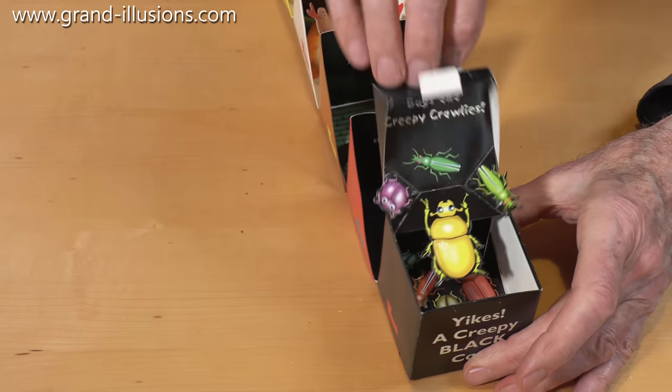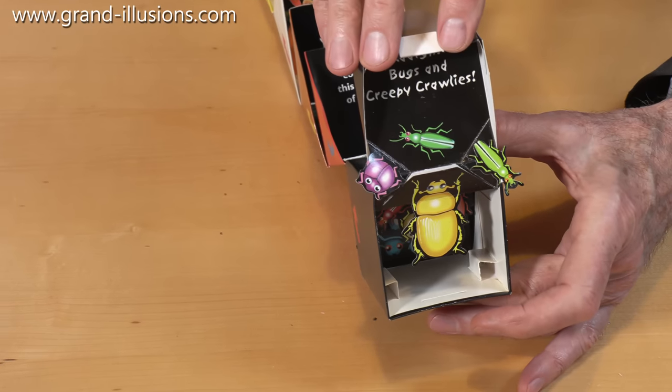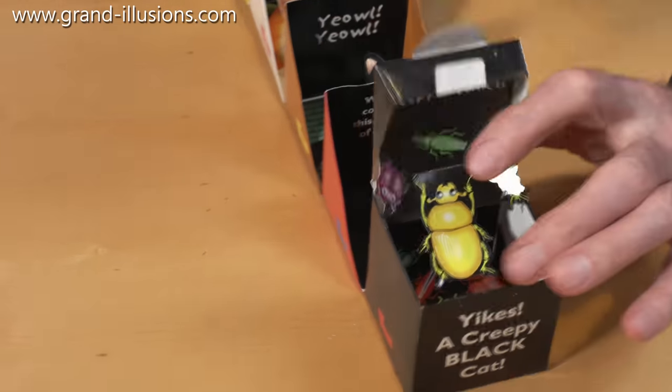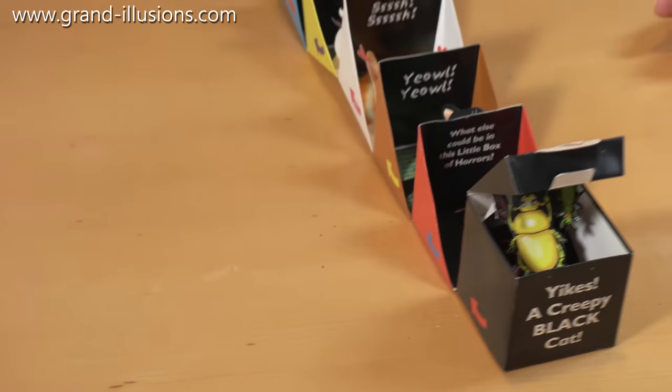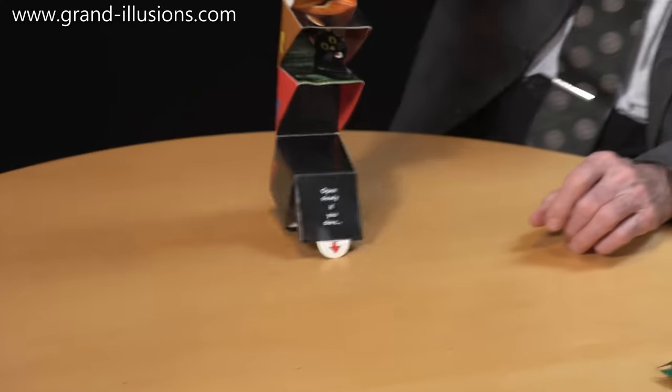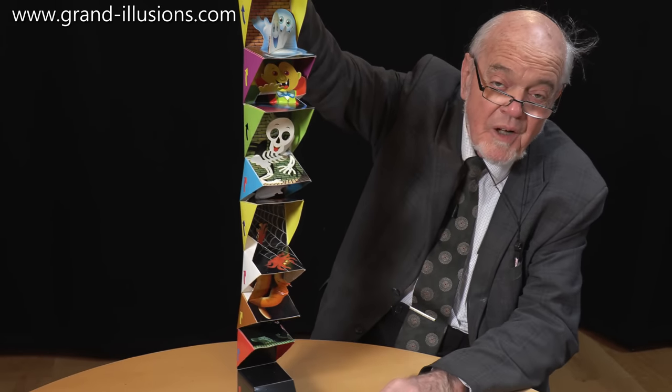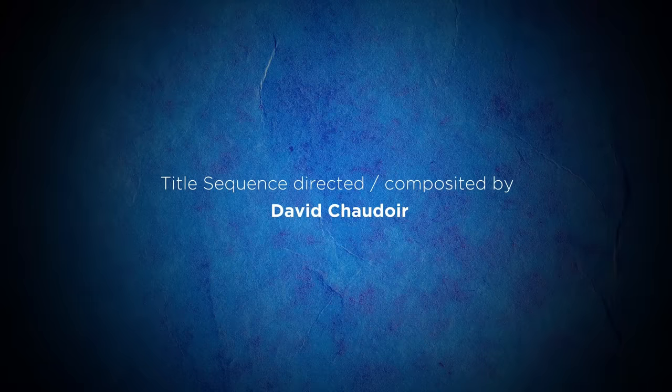and go, woof, like that, and there's a whole box full of creepy crawlies, horrible creepy crawlies. What a beautiful idea, isn't it? And so well constructed. You just roll it up again at the end or just hang it up on the wall for Halloween parties. Magnificent. Very, very good design, this.